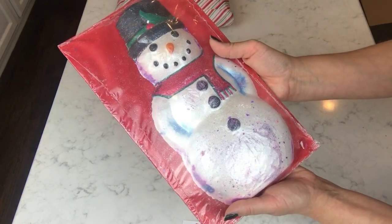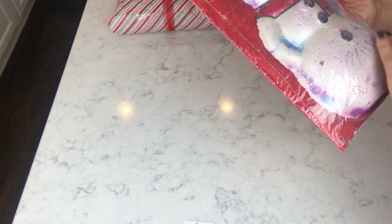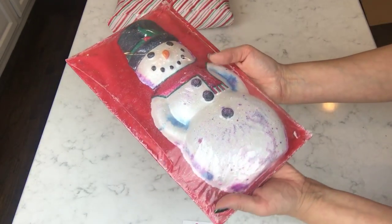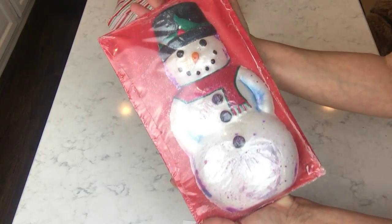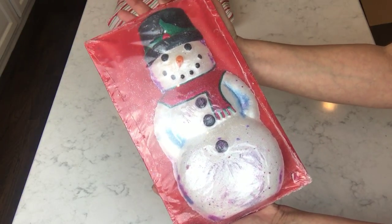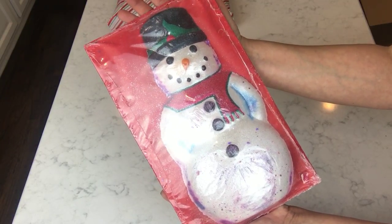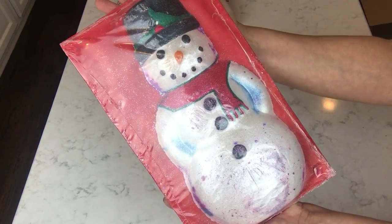You guys, okay, I'm pretty sure that this is almost 2 pounds, something like that. It's huge. Look at it. Look how big it is. Look how beautiful this is. This is Frosty. This is our Frosty. It's beautiful. I wish I could look at it longer than I'm going to because I know I can't wait to pop it in the tub, but look how beautiful it is.